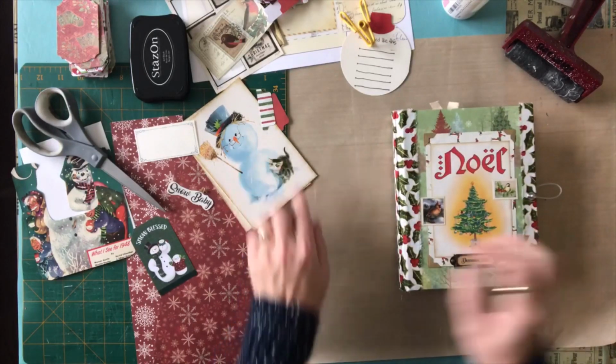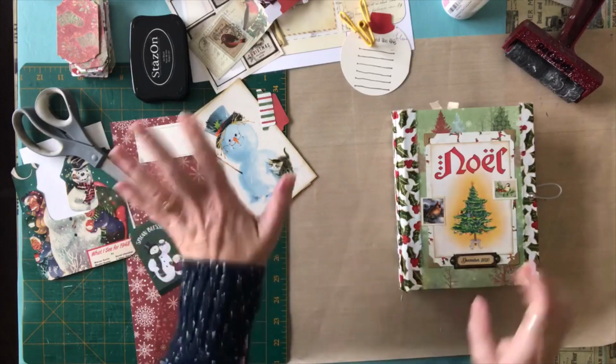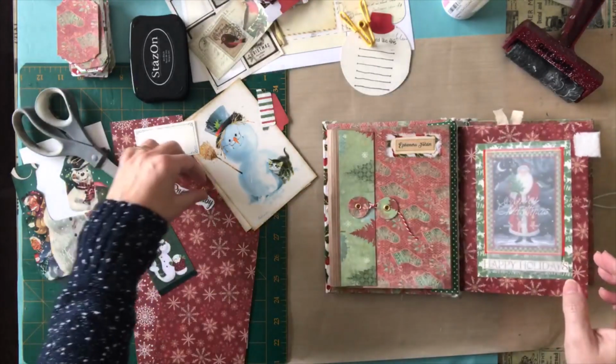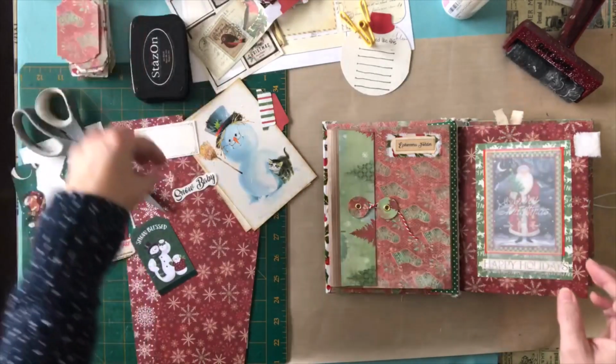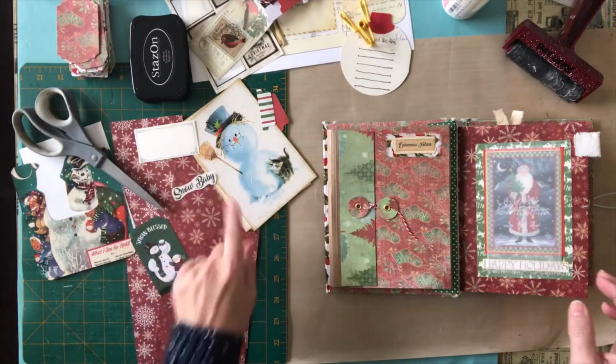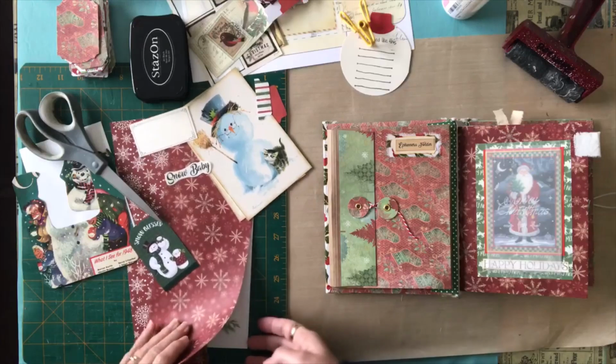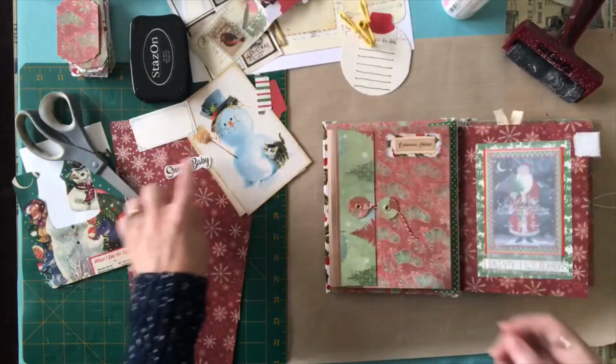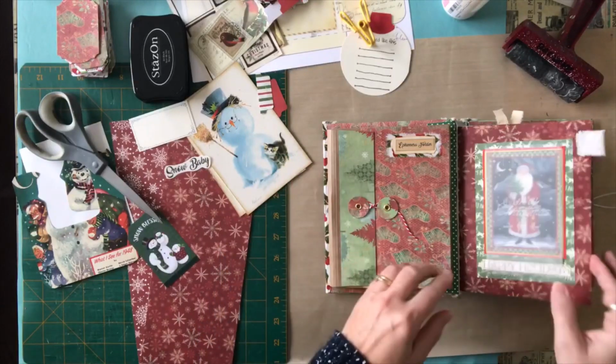I really want to use this little guy. Love this card, and I've been saving it. So lucky enough, let's get rid of my junk here. The prompt for day 7 is called Snow Baby. And so what I'm going to do is use this little guy with his little kitten friend.